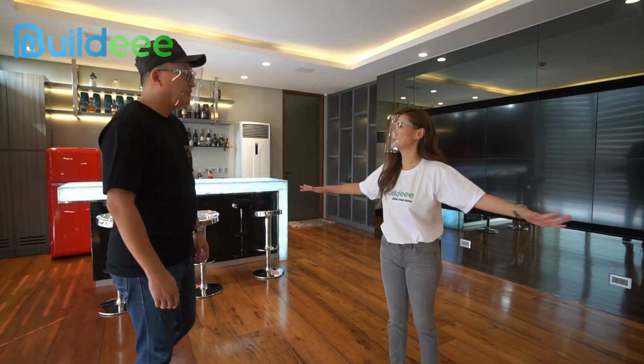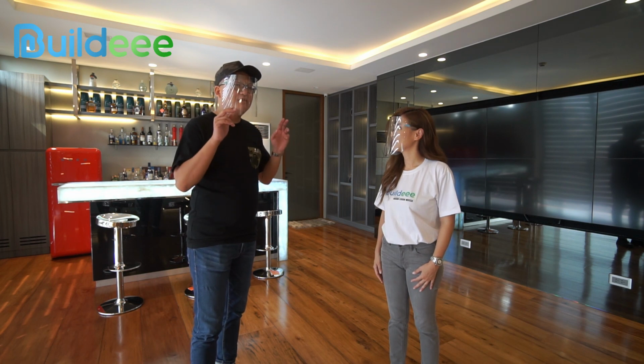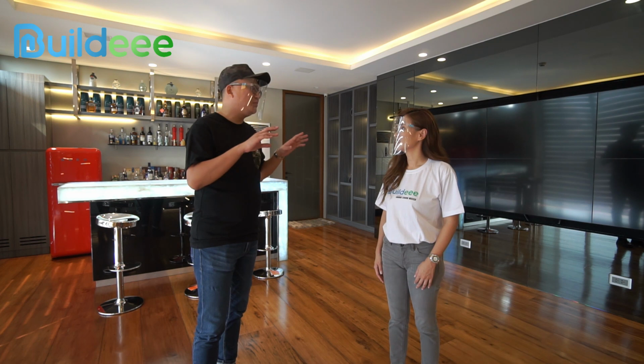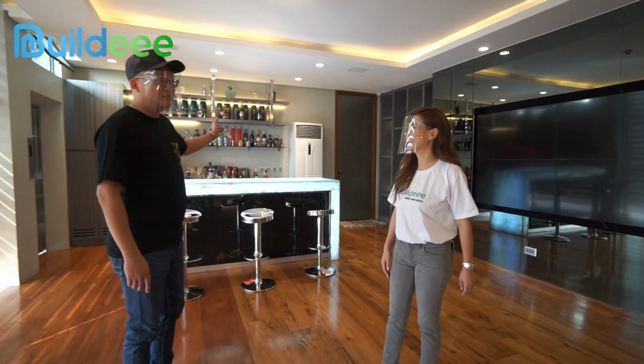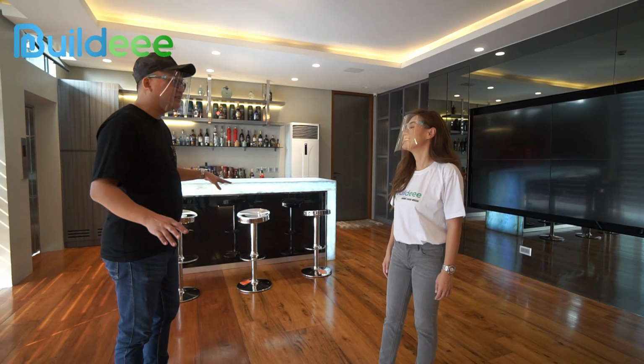This seems like a huge space. Yeah. This is actually their entertainment floor. And this is the third floor, and this is where the boys' rooms are located. And as you can see, the boys should be near their whiskeys. They cannot be far away from the whiskey. Okay? So this is where they do their drinking sessions with friends.